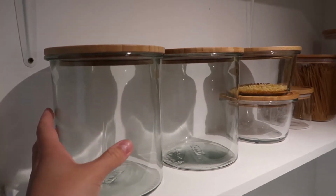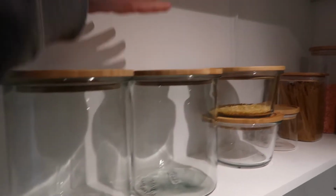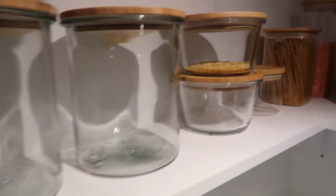And then when I gradually get back into my baking, it'd be nice to pick up a few more of these from IKEA for flour and caster sugar. That would be really nice. So we probably need about 3-4 more of them.